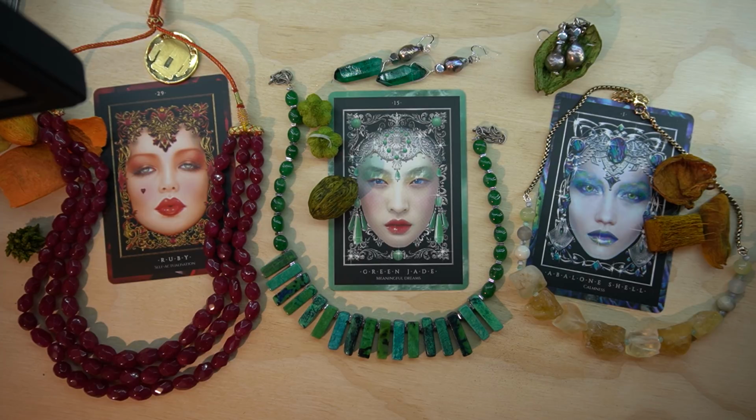So that is you, group one. Beautiful. And I feel like ruby is also your stone. That is the stone of love. I feel too, it's like regeneration, passion, very similar to carnelians. Gorgeous. And I feel like red is going to be your spring and summer colors, passion.